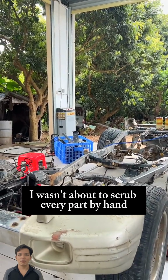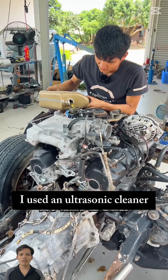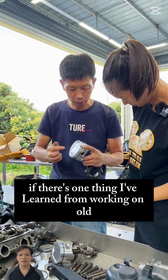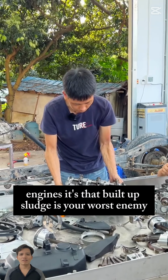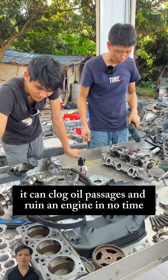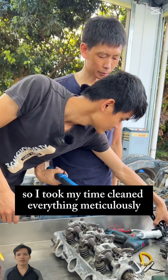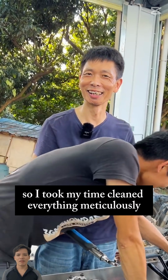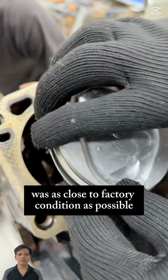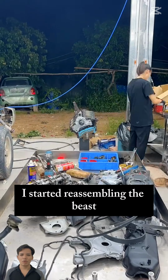And this time, I wasn't about to scrub every part by hand like I usually do. This time, I used an ultrasonic cleaner to get everything spotless. If there's one thing I've learned from working on old engines, it's that built-up sludge is your worst enemy. If you knock it loose the wrong way, it can clog oil passages and ruin an engine in no time. So I took my time, cleaned everything meticulously, and made sure every single component was as close to factory condition as possible. With all the engine parts cleaned and ready, I started reassembling the beast.